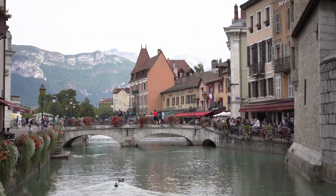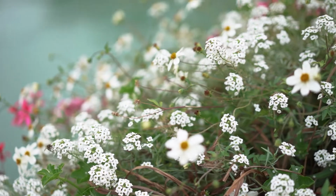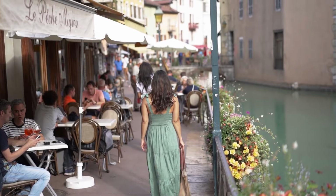The old town of Annecy is beautiful. It's way bigger than we thought it was going to be, and it's stunning. Like the bridges going over the canals, all the flowers, all the restaurants on the side of the canals. It's wow.